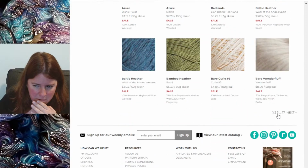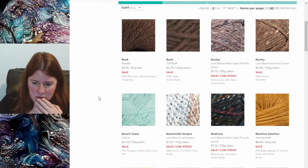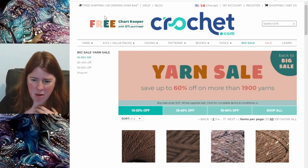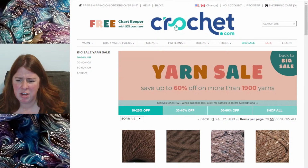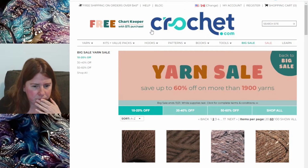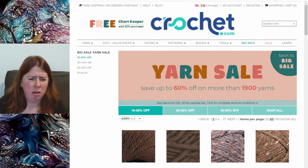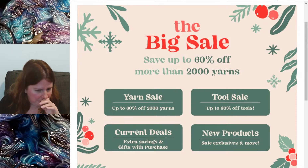Bear Curio, Bear Wonder Fluff. Yeah, they removed a lot of the Bear yarn from WeCrochet. I used to be able to get bulk packs there and everything. I wonder if that is similar to some of the changes with moving on to wholesale. I can't easily show you guys the wholesale portal because then that would log me out of the retail site.